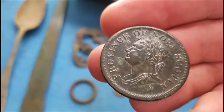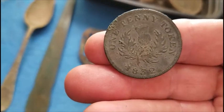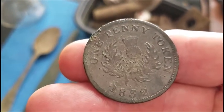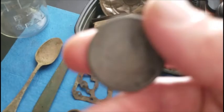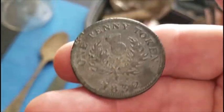Check it out. How awesome is that? Province of Nova Scotia, 1 penny token, 1832. There's only about 200,000 of these that were produced, and it's what's called the thistle token because of the thistle on the back. Check out the detail on that sucker. How awesome is that, huh?